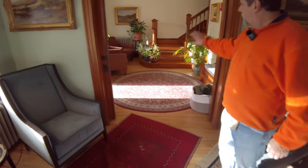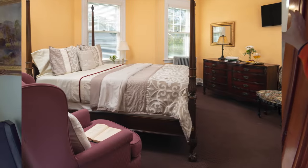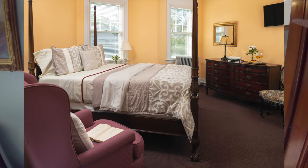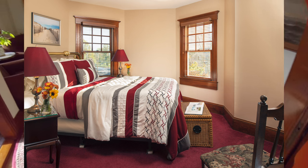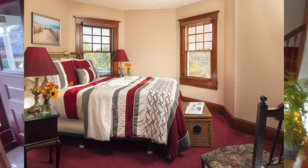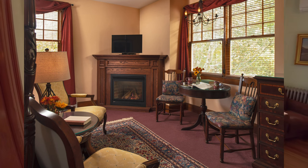So there we are, the front stairway, and in this building we have 12 rooms. The 12 rooms in here are pet-free. Yes. And then in the guest house we have 4 dog-friendly rooms, and our rental cottage with 2 bedrooms and a living room and kitchenette is also dog-friendly.